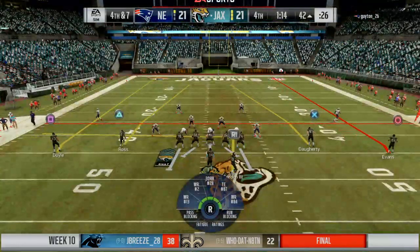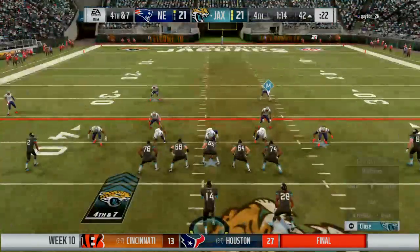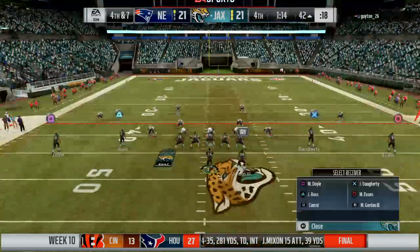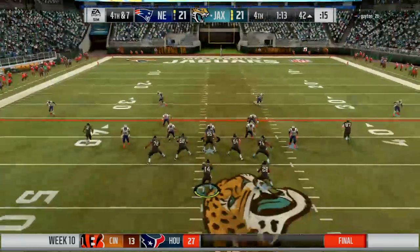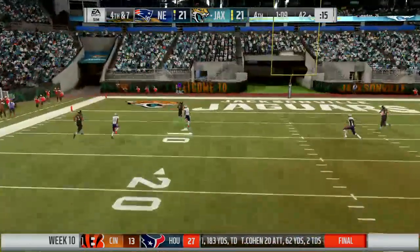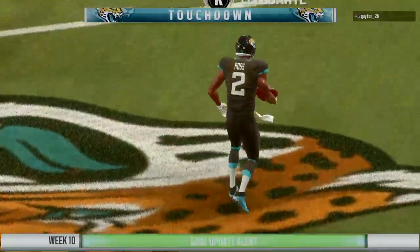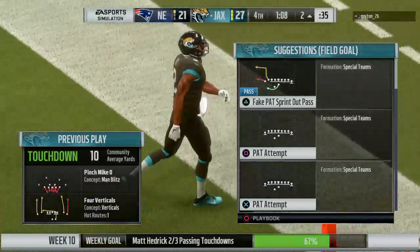They've converted once on this drive. On fourth, they'll go again and try it once more. Now Cousins. He's going to launch this thing way downfield. Got his man. It's caught. Touchdown, Jaguars. A big play there.